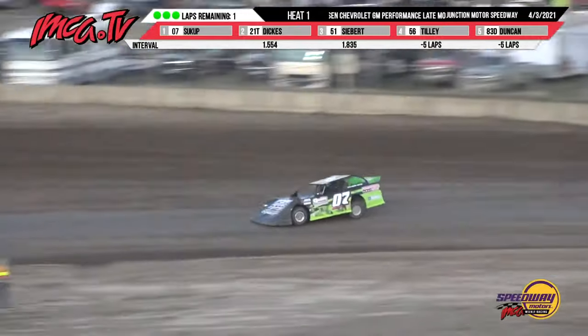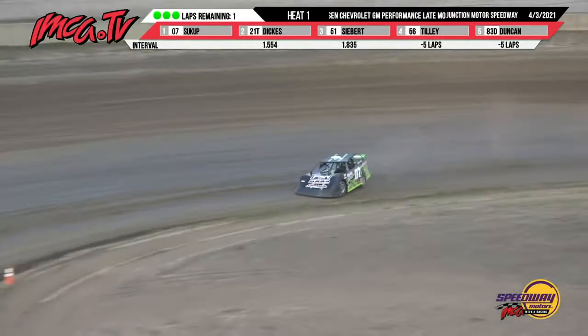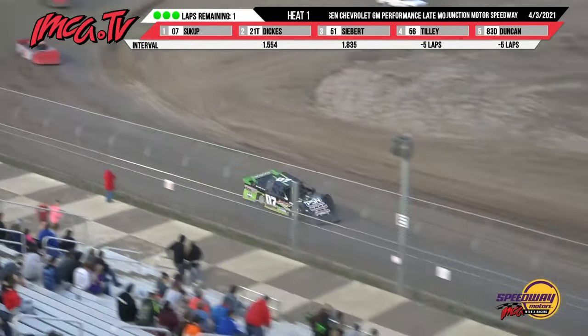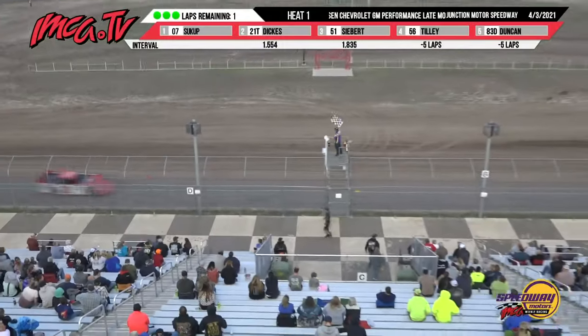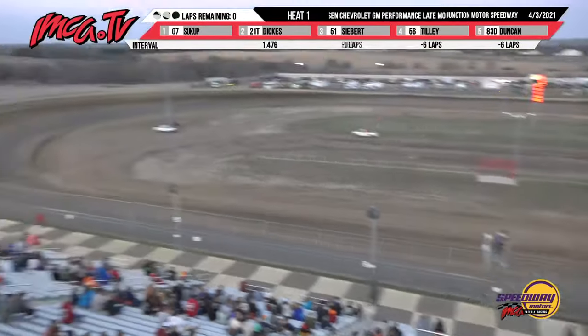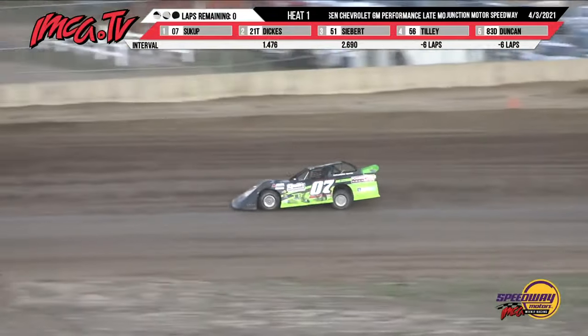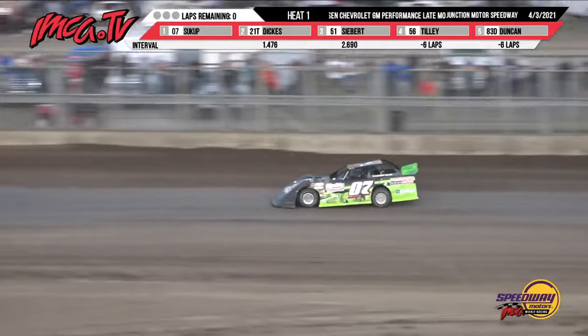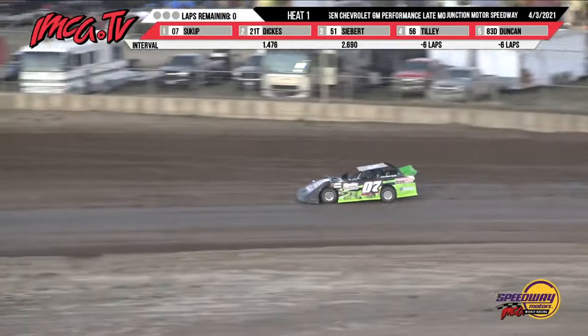We'll take him through 3 and 4 one final time. Give it up, race fans, for the 0-7 of Ben Sukup. He'll be your winner in Heat 1. Travis Dickus second, Les Siebert will come home in third. But give it up, making the trip down from Norfolk, Nebraska in the 0-7, give it up for Ben Sukup.